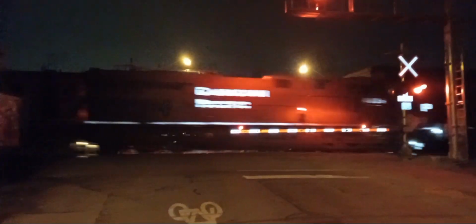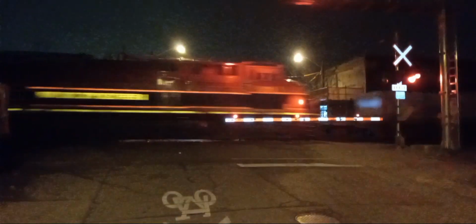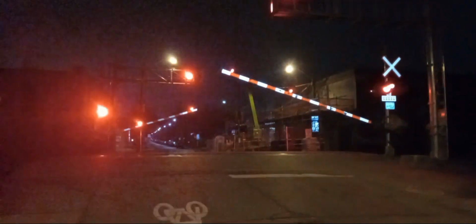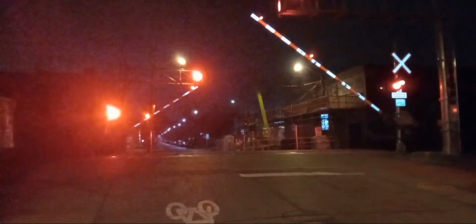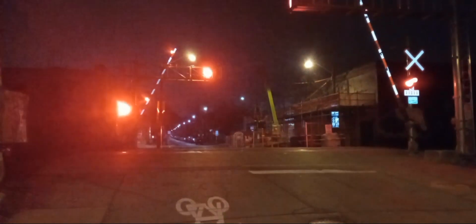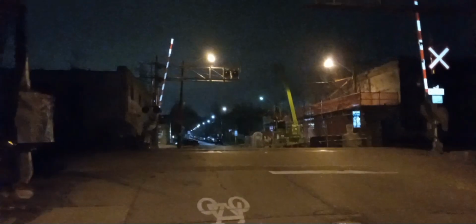We got 8952, 6255, 8855, I think. 5019, 4040, KCS. This train was motoring, Jack. Symbol on this train might have been CPKC 100, I believe. I don't know if it is.